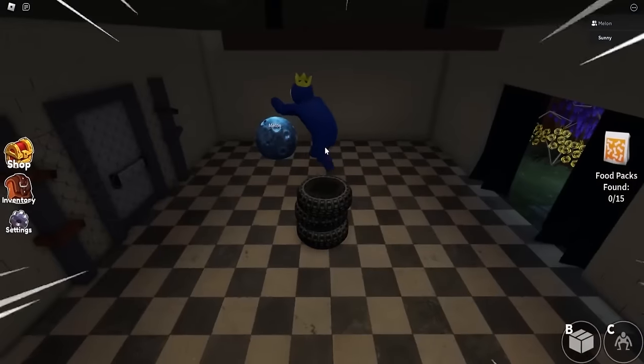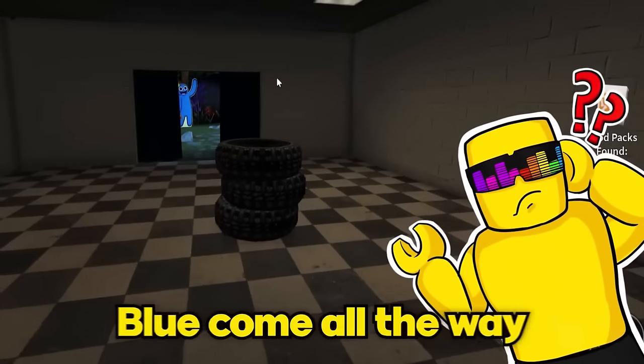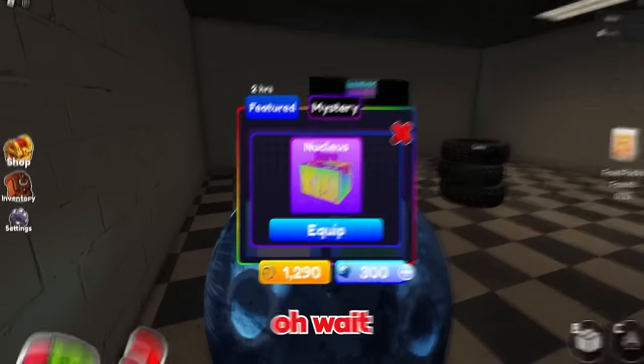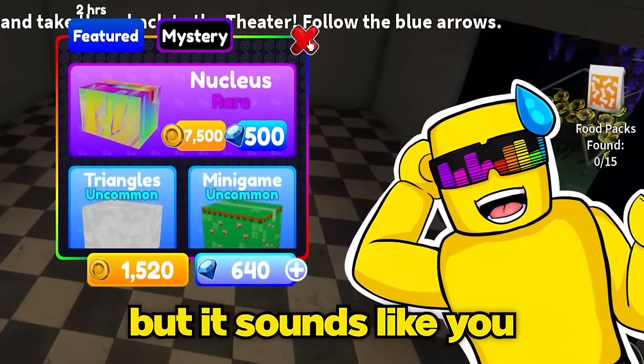This boy is coming into spawn? I'm just trying to buy my box. I've never seen Blue come all the way into spawn like that. What the heck? Nucleus box, give me something good. Oh wait, that's the box. Yeah, I don't know what you were talking about there. I was gonna help you out, but it sounds like you wasted a lot of money.